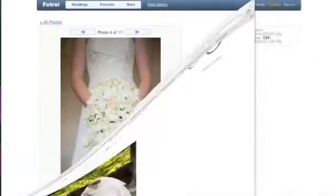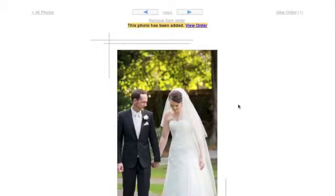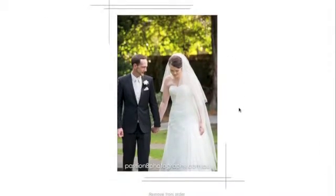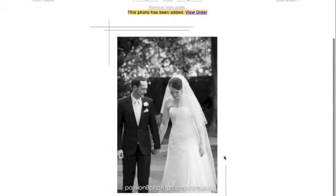So when couples want to order something, obviously this isn't the back end of the program. Let's go to the front end one. They can click on that photo and add it to the order. Okay, the photo's been ordered. Simple as that. If they want it in black and white, they can do it like that, have a look at what it looks like in black and white, and order it in black and white.